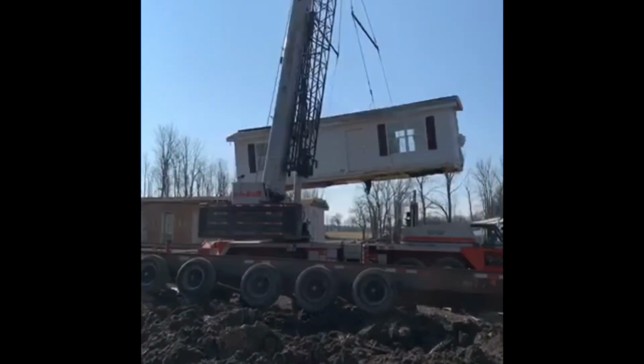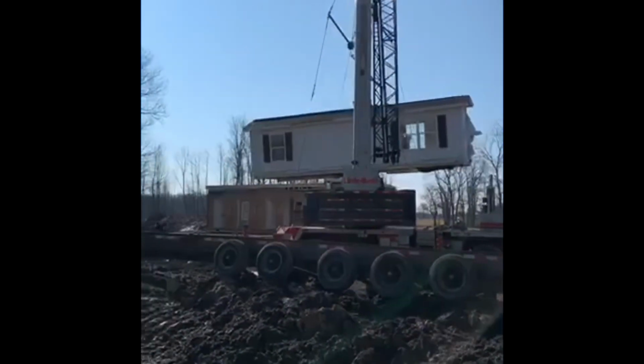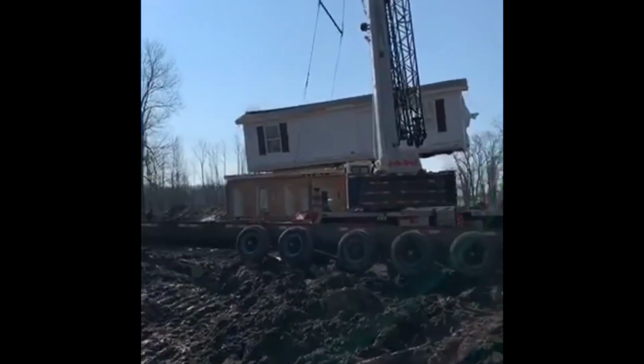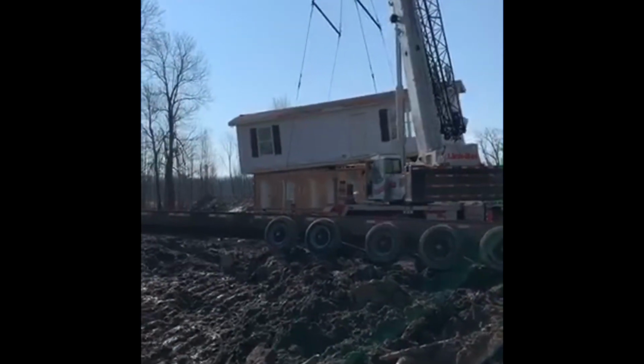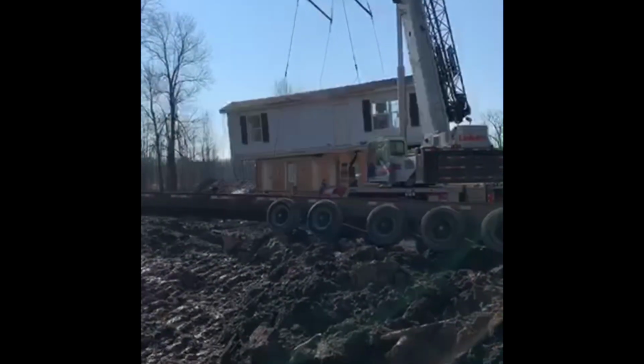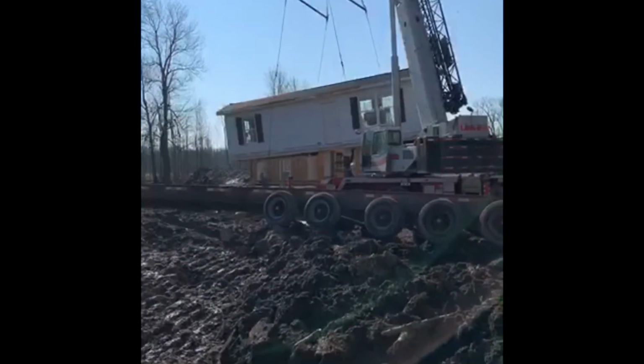I like the nice bright white siding that they chose. And I'll also be sharing the floor plan so that you can see what the finished exterior is going to look like with a nice front porch. Be beautiful. So here we go. They're setting the module.